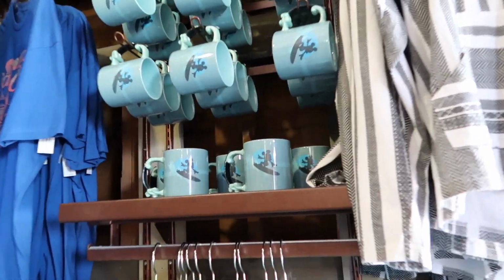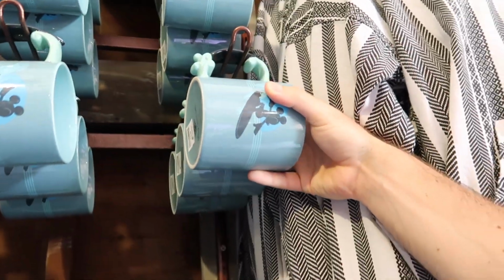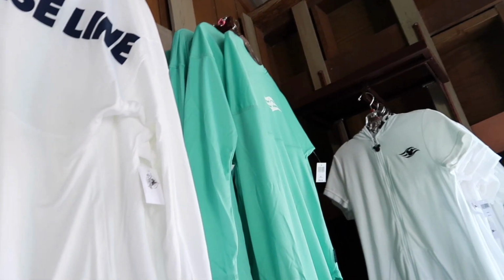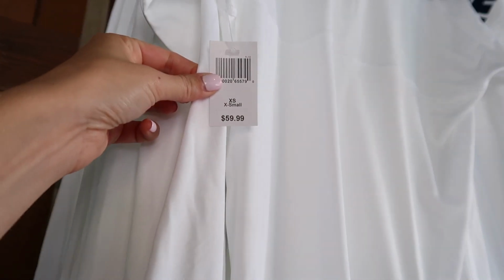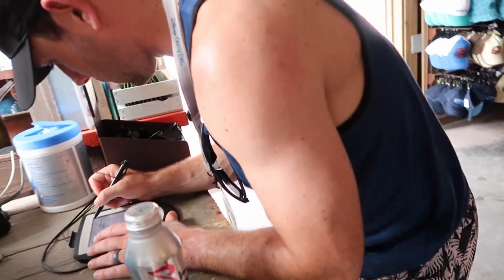Little mug. That's a cool mug. Yeah, it kind of matches your little surfboard. It matches the shirt you have for Hawaii. These are kind of neat. They're like a spirit jersey style, except they have the SPF in it, and they're kind of like a dry fit material. Yeah, they're $60. Those are kind of nice, actually.